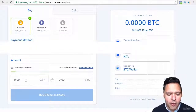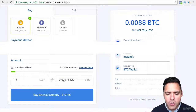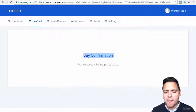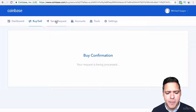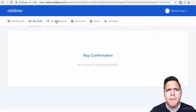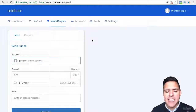If we just go back to Bitcoin, I'm going to show you this process. I'm going to put £16, which is transferred into 0.008 of a Bitcoin. Buy the Bitcoin now, and then it will say confirm buy, yes. Then you'll get the screen, either buy confirmation, your request is being processed, or it will literally say buy confirmed. So that is how you transfer your funds. Once you have put some money into Coinbase, that is how you can buy Bitcoin or Ethereum or Litecoin.